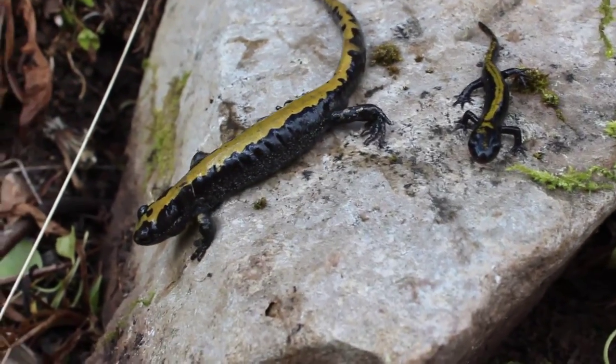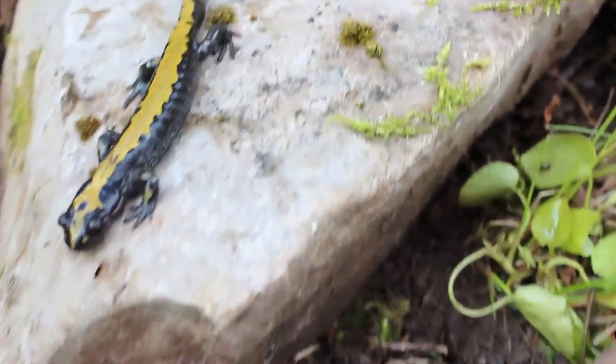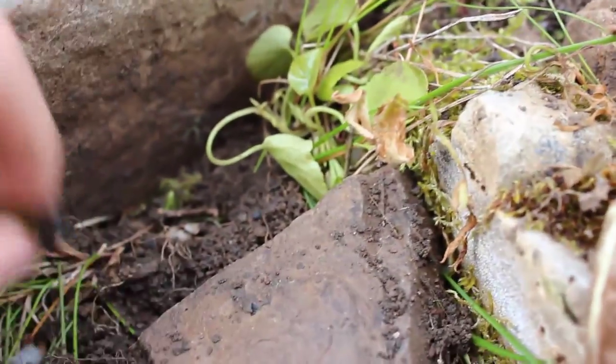Here's a size comparison of an adult female long-toed salamander, and there's a little baby here. Whoa, they're both sliding off the rock.